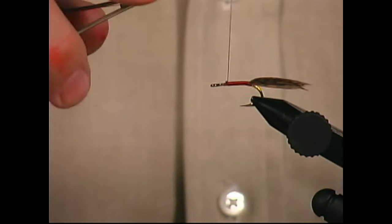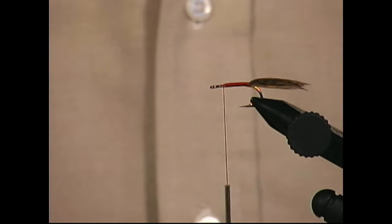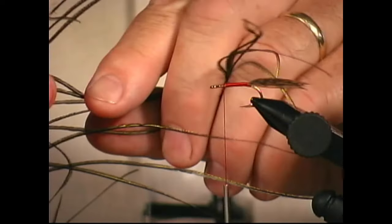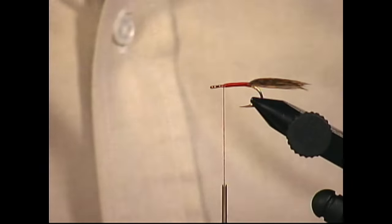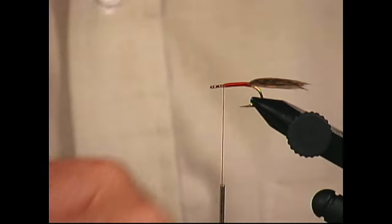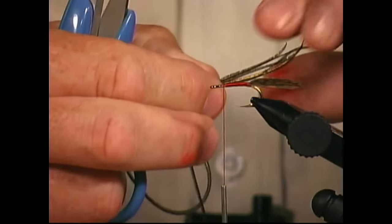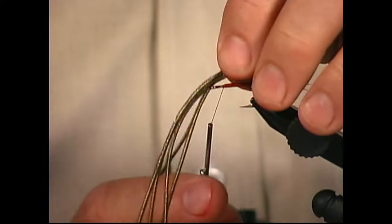See, that's why we use the process of marrying wing or quill fibers to make it the way we want it. Anyway, we need to have some peacock on here for the front part of this spruce fly muddler. Now, we could be tying this double magic style, but we're not going to overdo that on our tape. We're just going to put it on standard style.